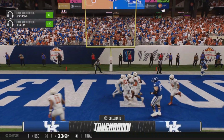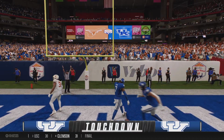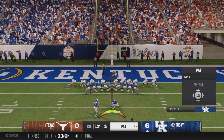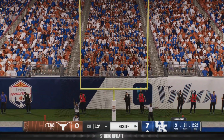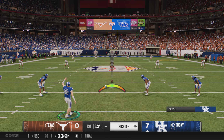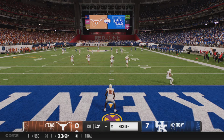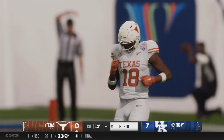Looking for the end zone. Yes. And it comes out to 25. No more turns attempted there.